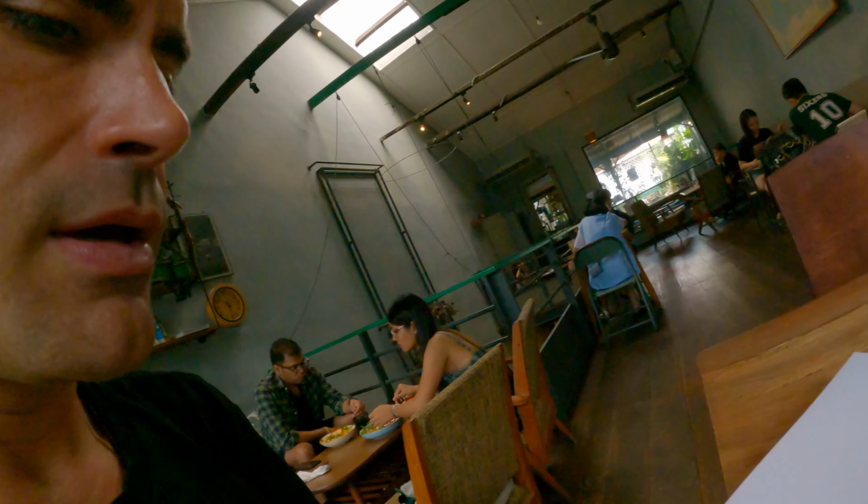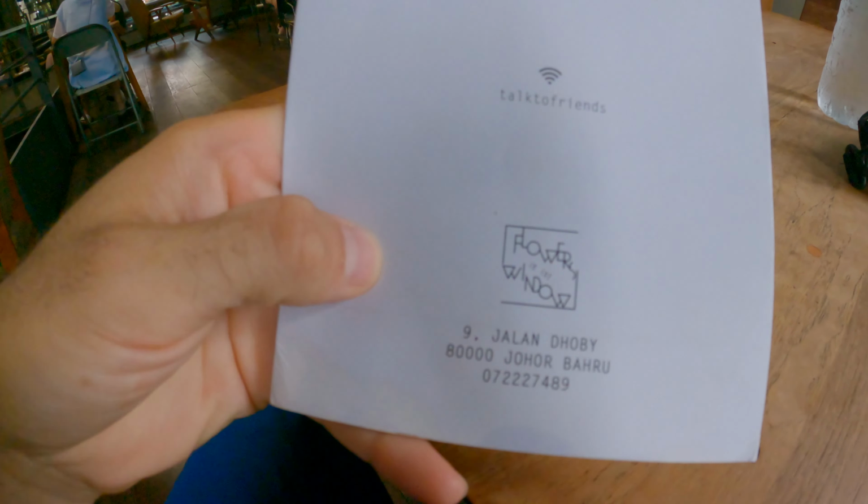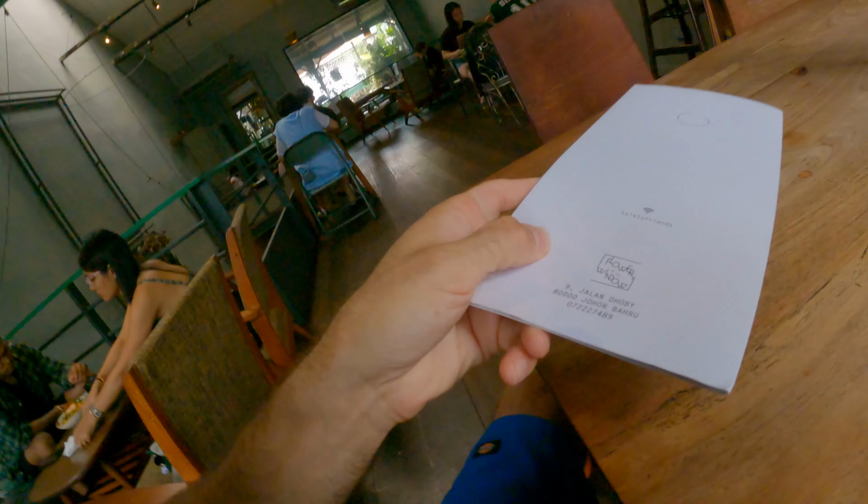Prices are alright, I guess, for that kind of food. If you're looking for a bit more internationally comforty type food, come to this place. Flower in the window. There it is there. Yeah, so we've ordered. When it turns up, I'll let you know what it's all about. And then we're gonna head to Singapore again.